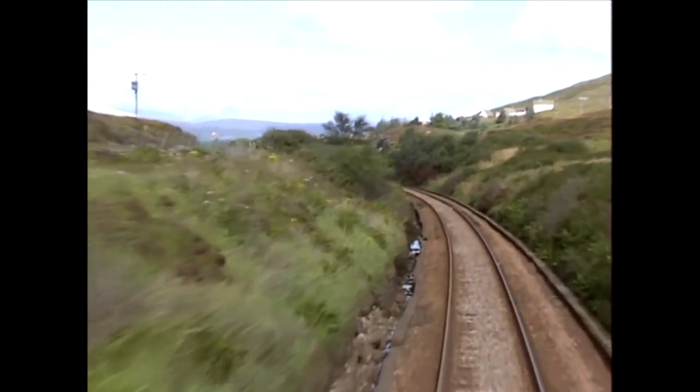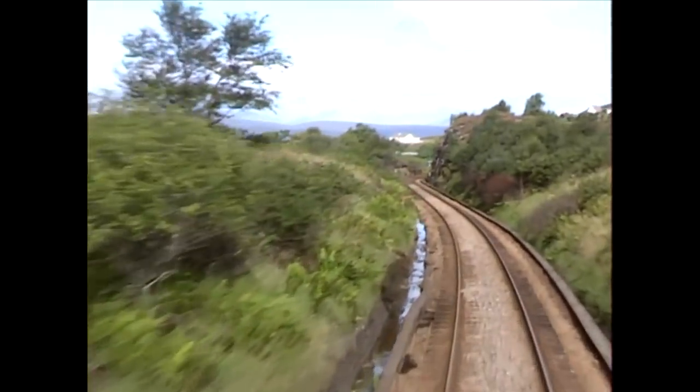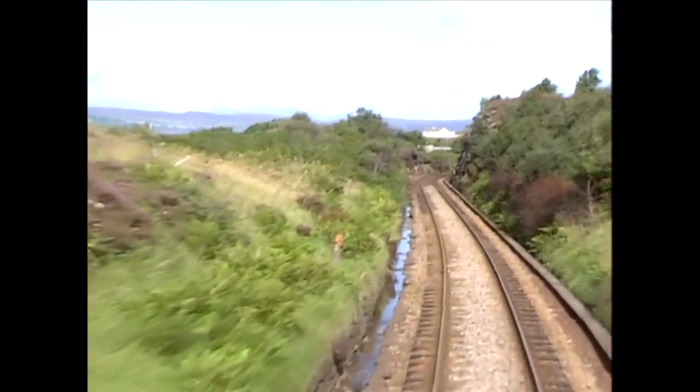Forty miles from Fort William, we now begin a two-mile-long final descent down to sea level at Mallaig, at an average gradient of 1 in 100.